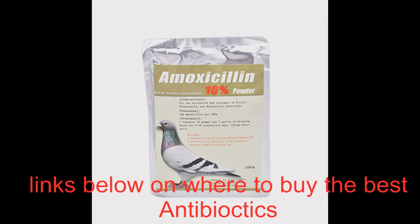Common causes include Salmonella. Salmonella typhimurium and S. enteritidis are prevalent bacterial causes of diarrhea. E. coli, highly pathogenic forms like E. coli O86, can quickly cause fatal systemic illness. Campylobacter. Campylobacter jejuni infects the gut and causes diarrhea, loss of appetite, and lethargy.